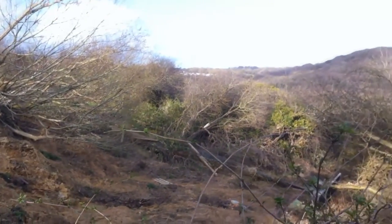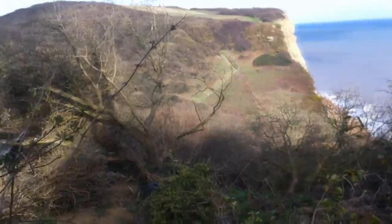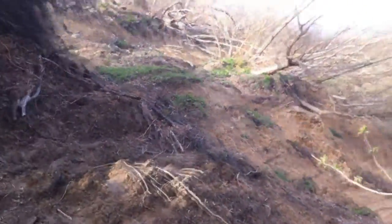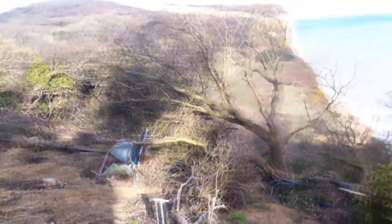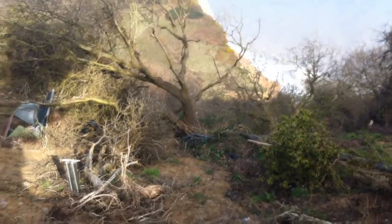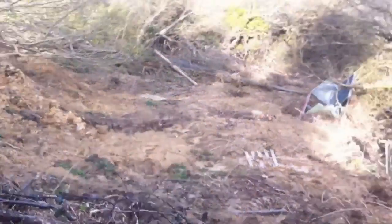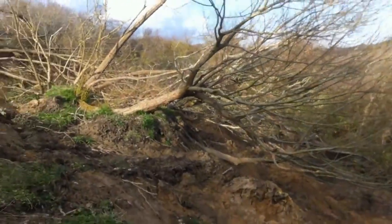It's constantly moving this. Now this is one of the best beauty spots on the south coast of England, and this is the sort of thing that's happened to it. I'll just move through. You have to bear in mind that it's very wet here, very slippy. You can see, I'm not going to do any fancy panning or zooming, I'm just going to let you see it as it is, as I see it. Right, I'm getting up and behind now.